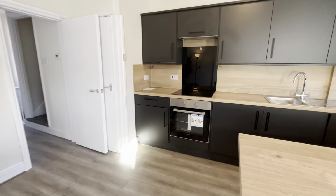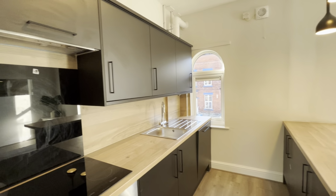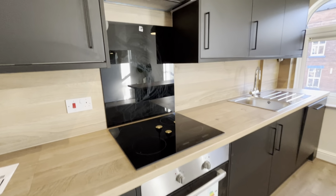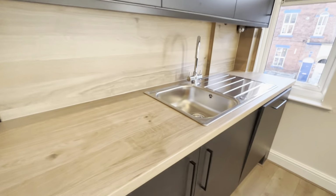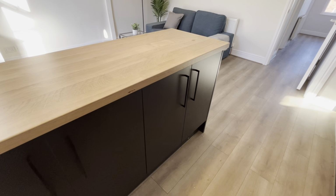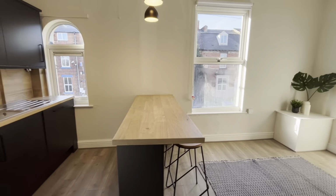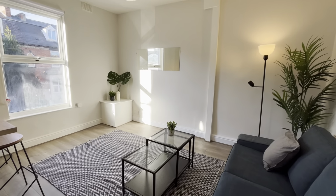The kitchen has a range of modern integrated units. There is also an integrated oven, hob, extractor, washer dryer, and also a dishwasher. Really convenient seating area with additional cupboard space. Really is an absolutely stunning room. There is also some integrated storage, and as you can see, a full-size fridge and freezer.